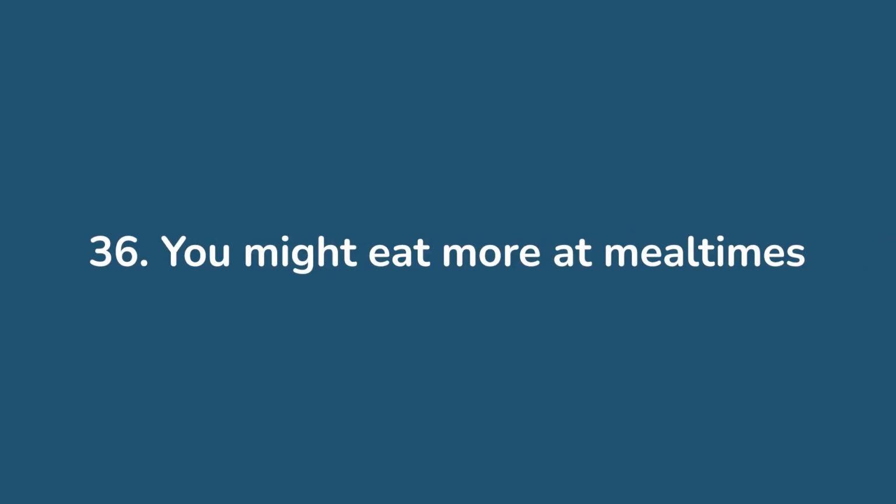Number 36. You might eat more at meal times. Due to the faff of taking them out to eat, I found I often ate more at meal times to make up for not being able to snack between times.